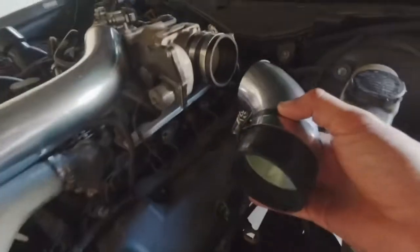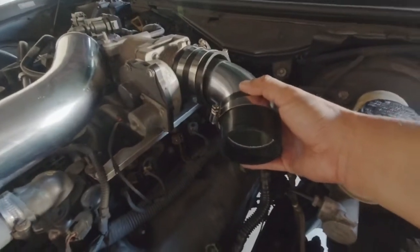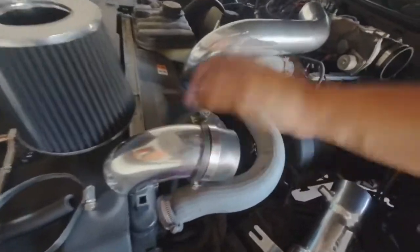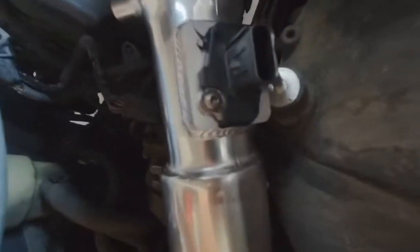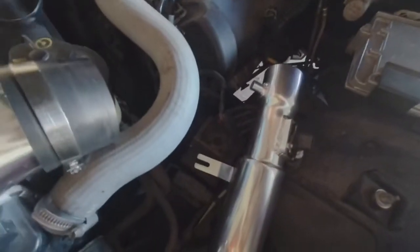So I tried putting it over here, but it's too small. So I looked at the other piece. It fits in there, but not the angles, and it doesn't have anywhere for the sensor because it's on the other one. So I think I'm just gonna go back to how it was before and just tape it on or something.